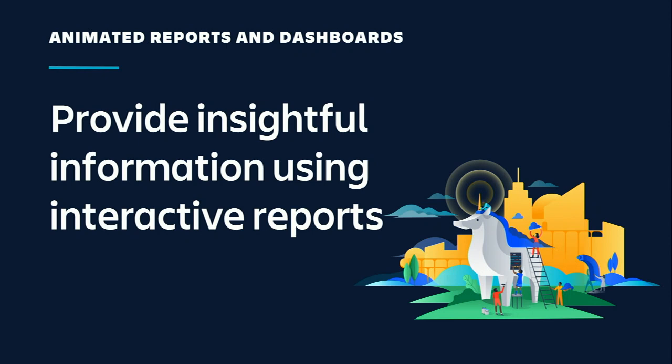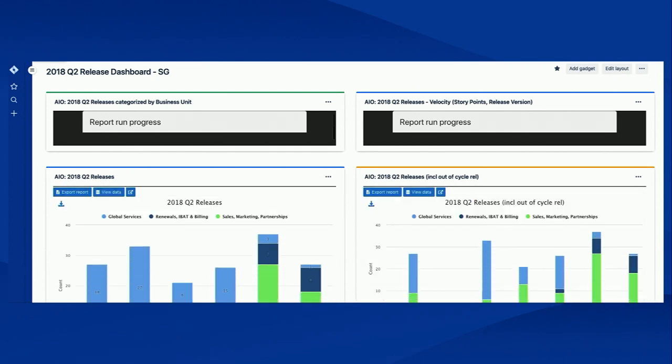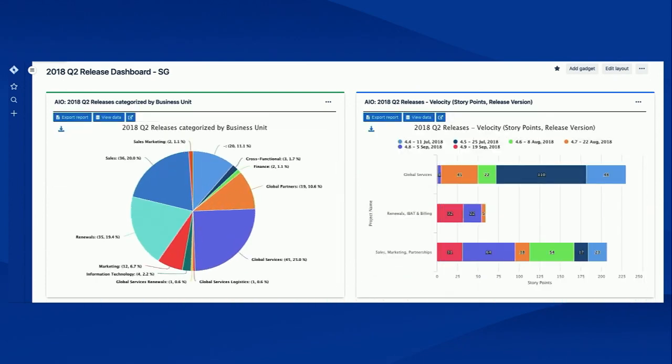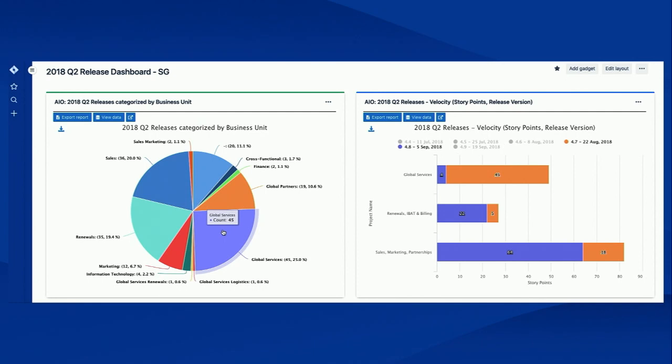So we're looking for a solution, and we found a solution in Atlassian Marketplace. There's a Marketplace app called All-in-One Reports, and it actually gives you an animated and very interactive report. So let's have a clipping of that. Let me just run through this. So we are still in Jira. This one dashboard has like 8 reports, but I could only show you 2 here.